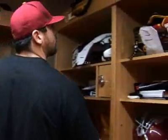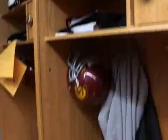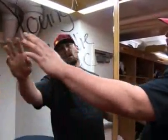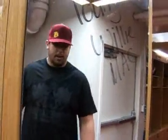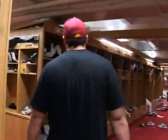Got my man here, Desmond Reed. He's been here with me for 5 years, and I say he still keeps his locker clean. Got another mirror. Got young Willie Mack written up here. This is also another thing, people always come in here as soon as they get out of the shower. They're standing here in their towel. You always want to look at yourself, make sure you're nice and clean, make sure you got all the soap off yourself, and then go about your business.